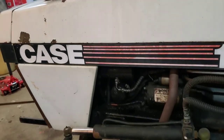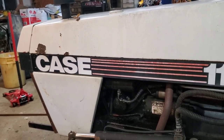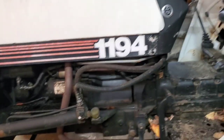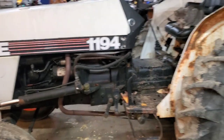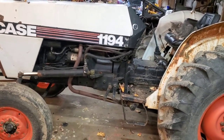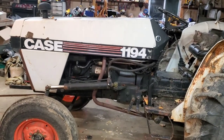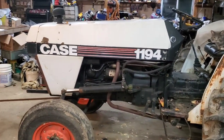These did not use the same power steering pump as the 885s and 880s did. So they are tough to find, the power steering pump and the parts to rebuild them. They're just not out there, because they didn't build a ton of these. Somewhere around 8,000, I think, between the 1190 and 1194. Maybe less than that, I don't know exactly. I think my brother said he looked it up and it was somewhere around 8,000.